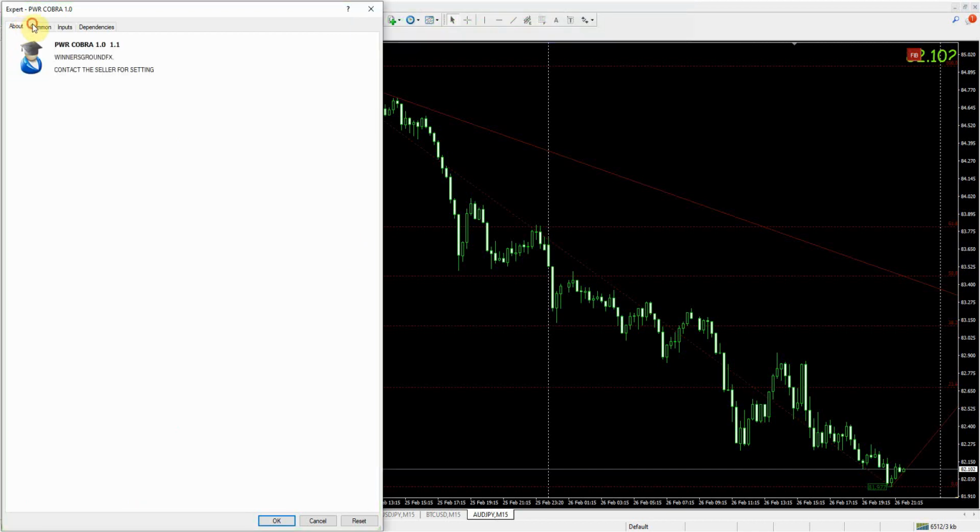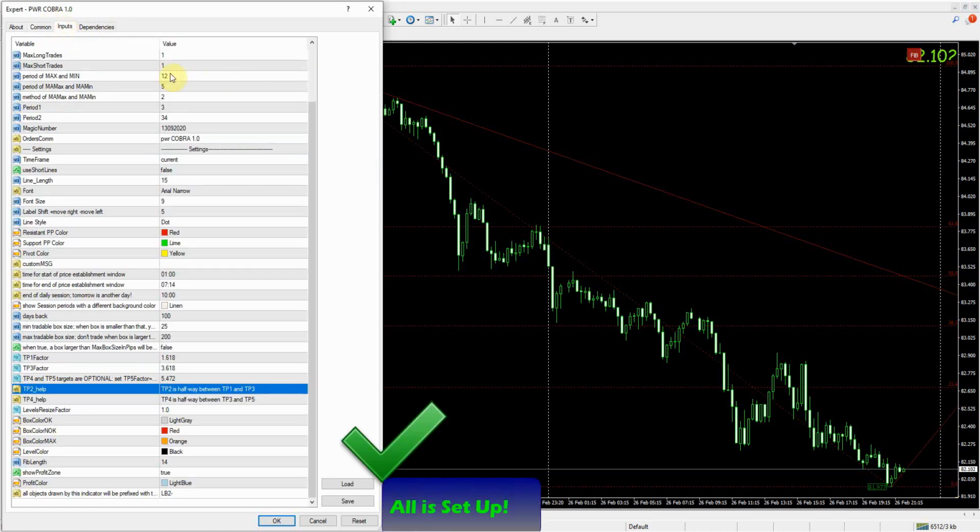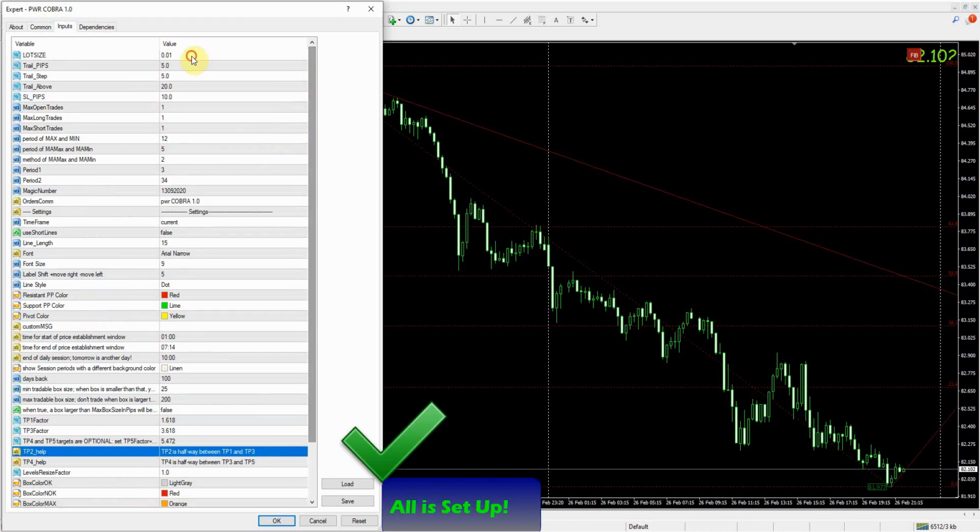Before you start running the robot, make sure in the comment section you have allowed DLL imports, allowed imports of external experts, and allowed modification of signal settings, to give the robot's algo full access to your chart analysis for best results. All is set up now. The robot is ready to start auto trading. Press OK to attach it to the chart.